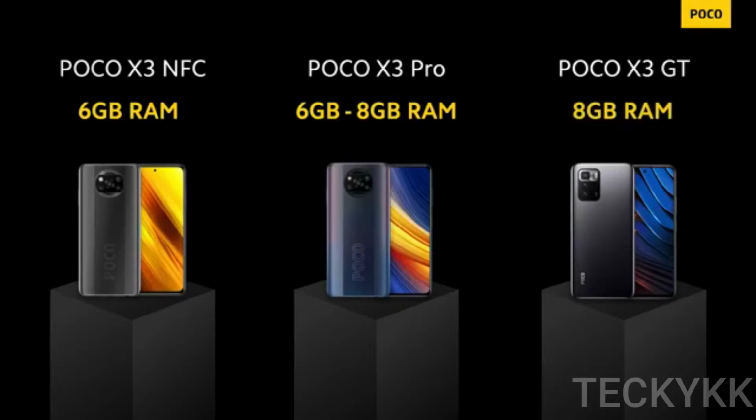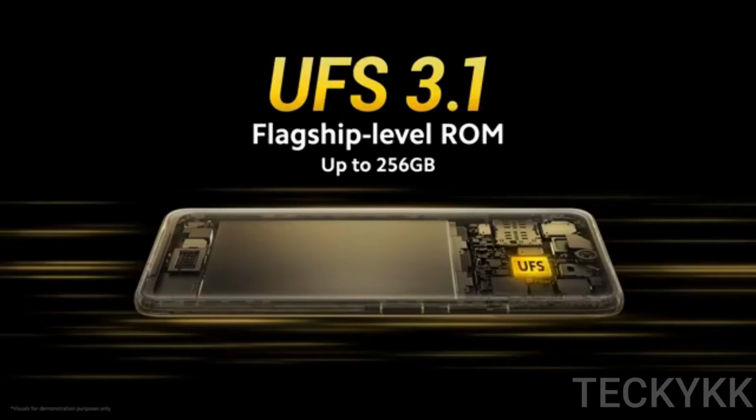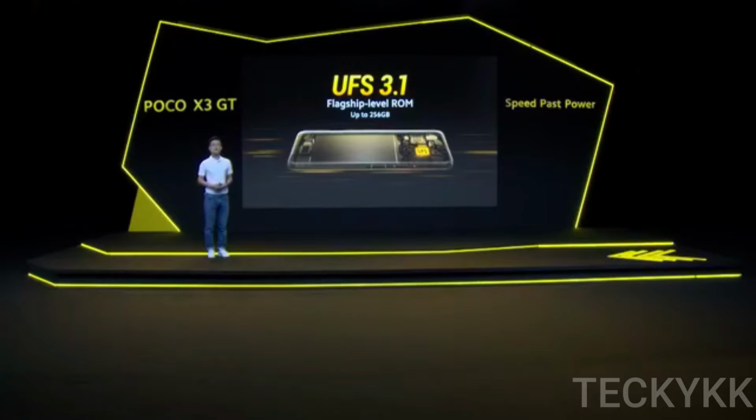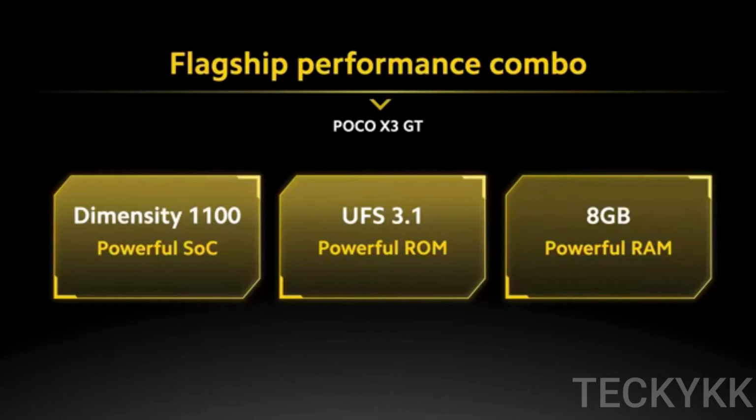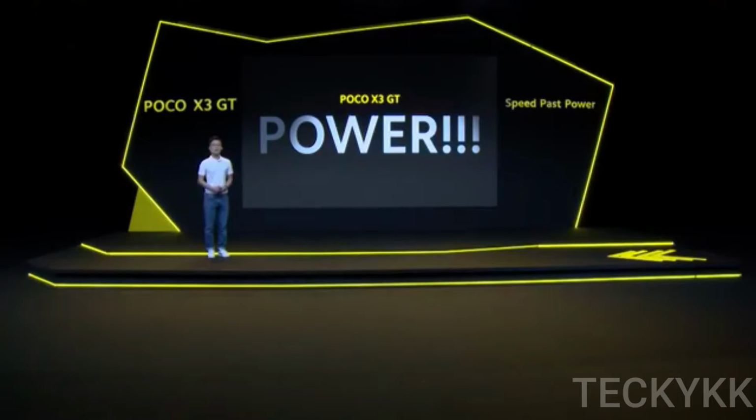When it comes to the RAM, the X3 GT will have 8GB RAM across all variants, giving only the flagship standard size RAM. And when it comes to the storage speed, we'll have UFS 3.1, which is still the latest ROM technology in the flagship smartphone segment. We also have storage up to 256GB, which is plenty for your games, music, apps, and videos. So, to sum up the 3 main things we've talked about, we have a flagship processor, the Dimensity 1100, UFS 3.1, powerful ROM technology that allows you to load apps or transfer files very quickly, and 8GB RAM to ensure multitasking is handled with ease. So we have the power in the POCO X3 GT.